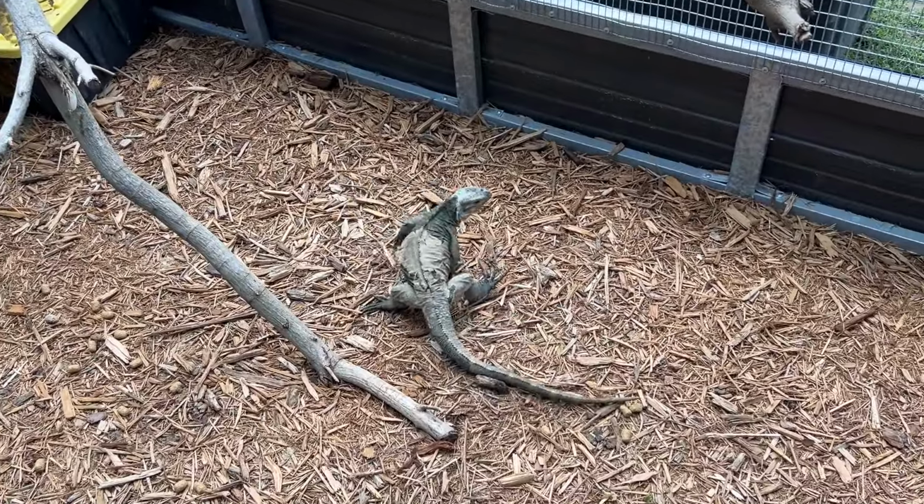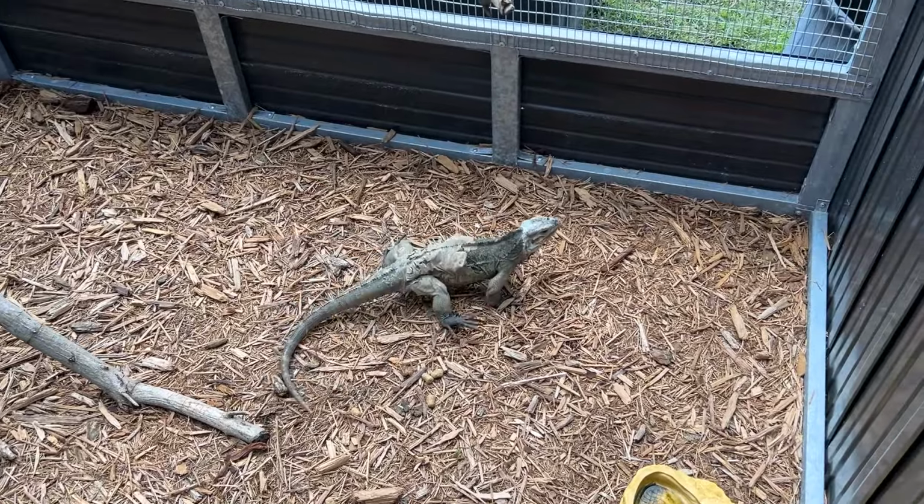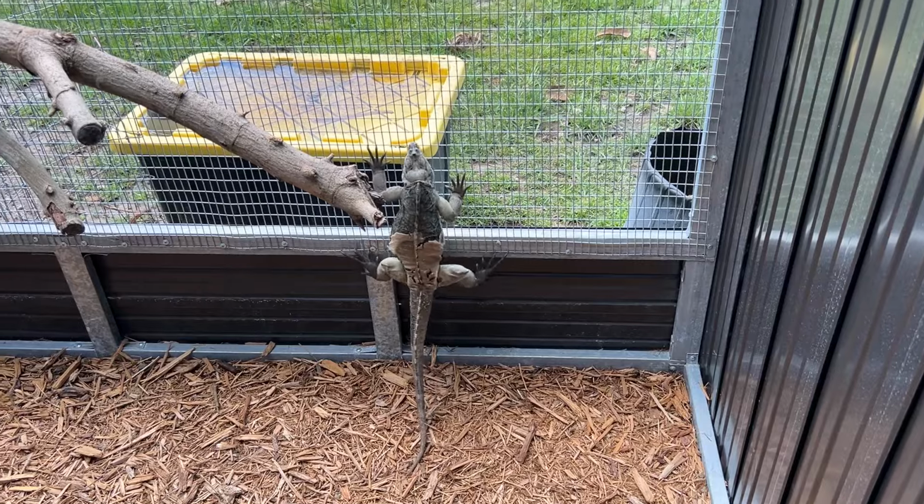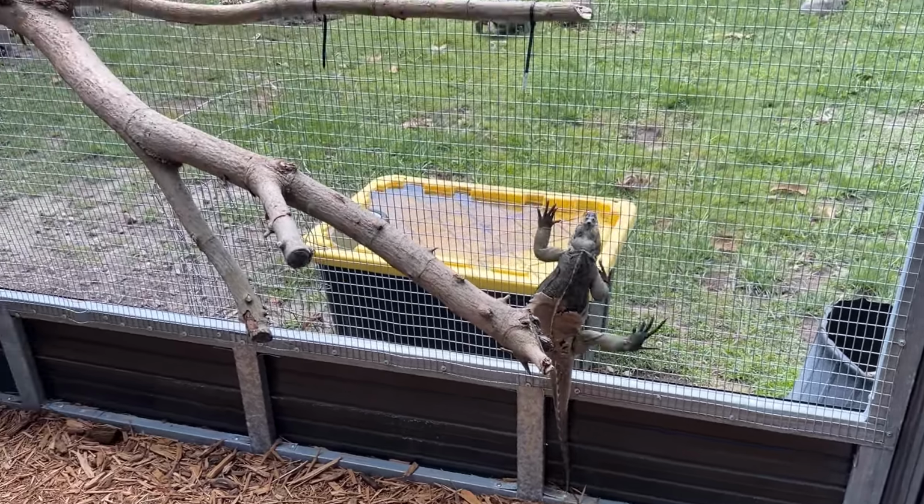I'm debating selling these two just because I don't need so many female rhinos. I'm not trying to breed so many rhino iguanas, to be honest. Definitely the favorite lizard that I have. The favorite species of lizard.